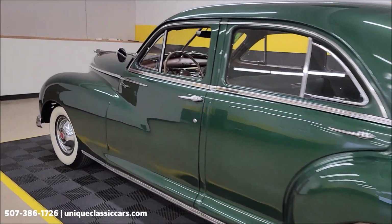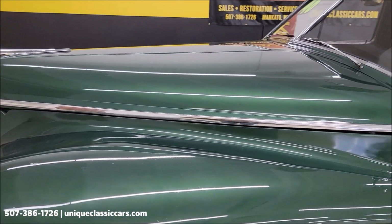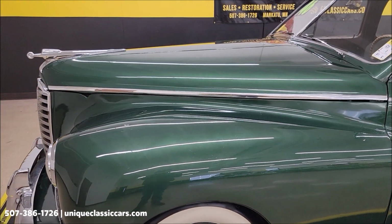Alright, I'm going to have to pause this a second because with the size of this hood, it's going to take me 2 hands to lift that up, get the prop bar in place. Give me a second, we'll come back, check out that engine bay, wrap up this video.